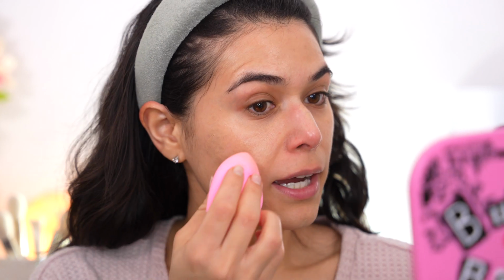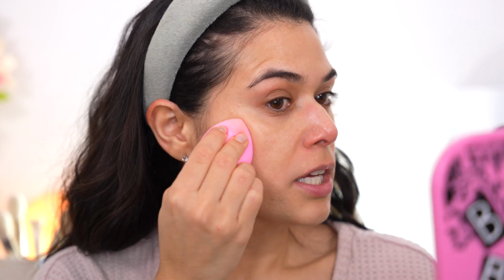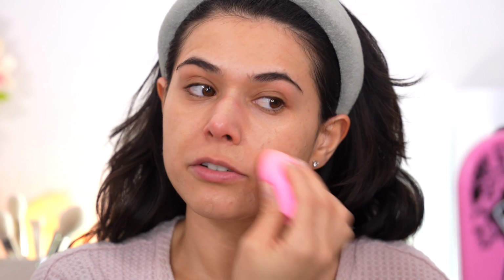Tapping, not swiping. Okay, after I've blended out my under eyes, I'm going to softly tap over the concealer to just sort of blend it a bit. I just didn't want the borders to be super harsh because sometimes that can show underneath foundation. Now, sometimes if I'm going really casual, I will just blend this concealer and only wear concealer.